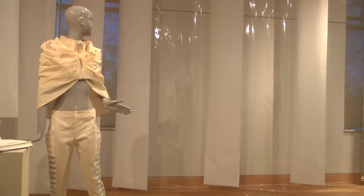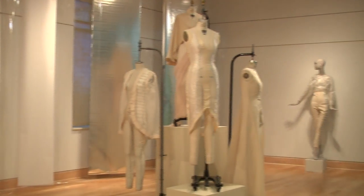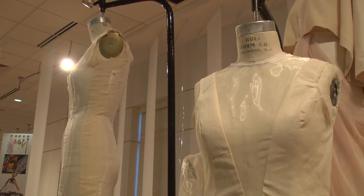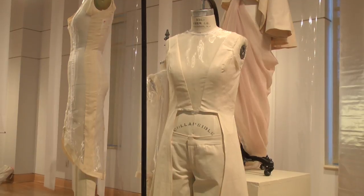My collection is all white. These are the prototypes, so they're made out of muslin. Why white? Because white is the main color that reflects everything. I had to use a lot of unconventional fabrics, like a lot of poly blends that have a base of synthetic polyester, PVC, which, of course, this is 2077.